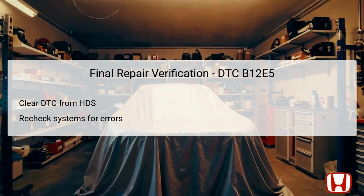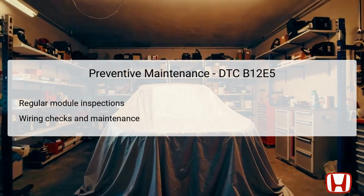Preventive maintenance is key in averting future occurrences of DTC B12E5 within the Honda Accord. Regular inspections of the body control module and its assembly are essential to ensure that no misalignments or incorrect installations can lead to future faults. Wiring checks should be instituted periodically, looking for signs of wear, fraying, or corrosion that can affect connectivity between components.